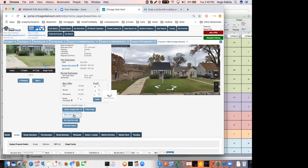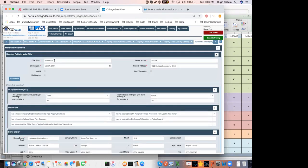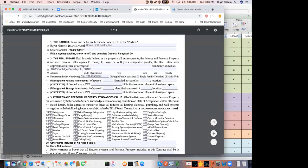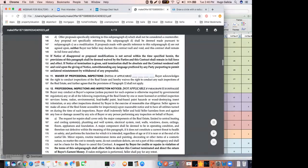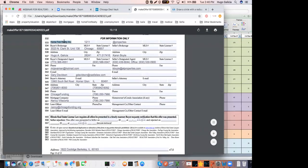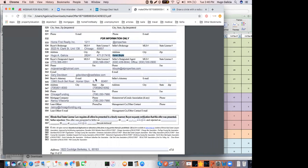If you want to make an offer, let me show you the power of this, because all you need to do is put in the purchase price, when you're going to close, and the earnest money. And guess what? If your clients use DealVault, the offer is going to come to you. This is going to have your client's contact information, and the last page is going to have your brokerage information. So by default, right here is going to have your brokerage. Your client is going to have your brokerage contact information. You're going to be the buyer's broker, and then they can put in any attorney or lender, and this is the listing agent.